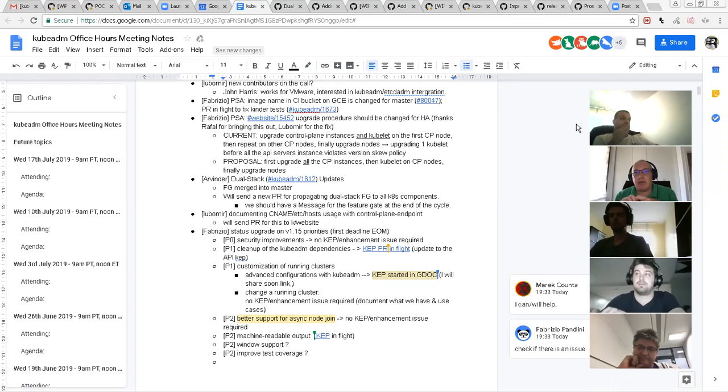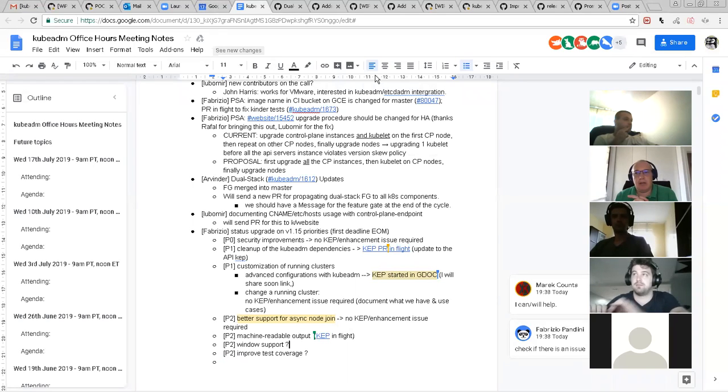Then there was P2 Windows support, which I don't see people from Microsoft going on with this effort. So I'd put it to P3 at best at this point. If no one from Microsoft is actually showing up to make PRs to make it better, P3.